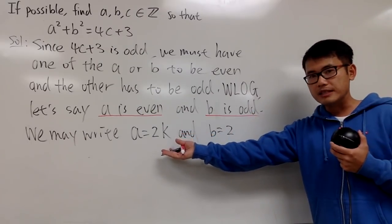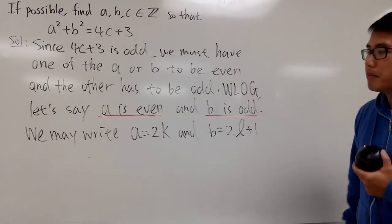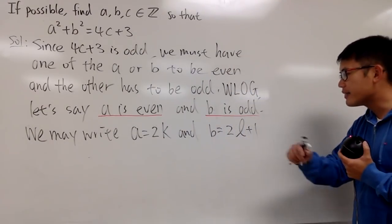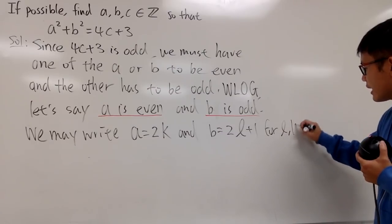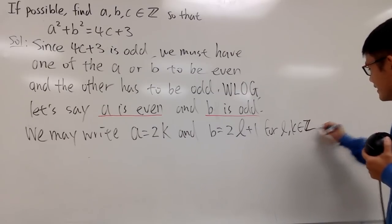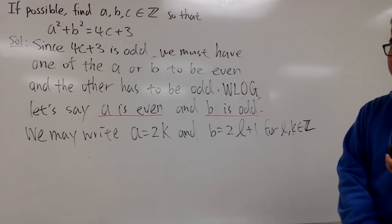It doesn't have to be the same as k, so we just put on l, but at the end, you put down plus 1, okay? So this is the form for even number, and this is the form for the odd number. And I will just say for L and K, be in the integers. This is like a horrible Z, sorry. But anyway, just like this, okay? So L and K are integers.